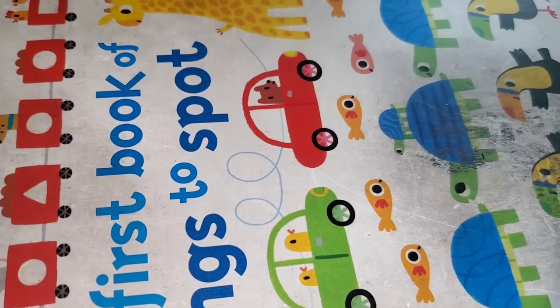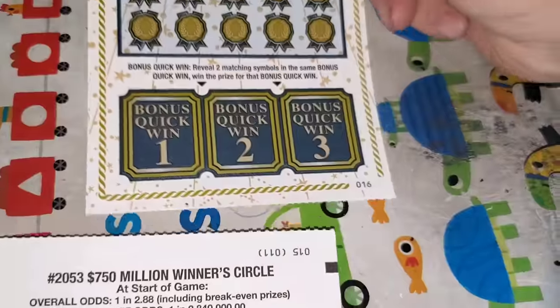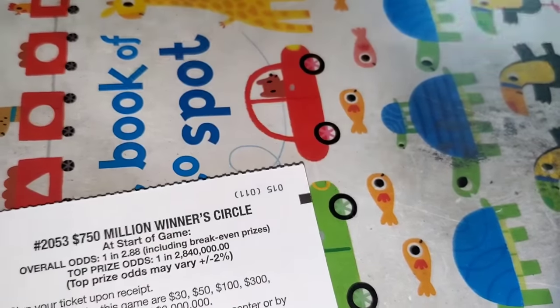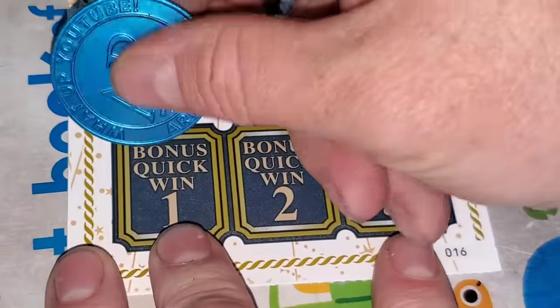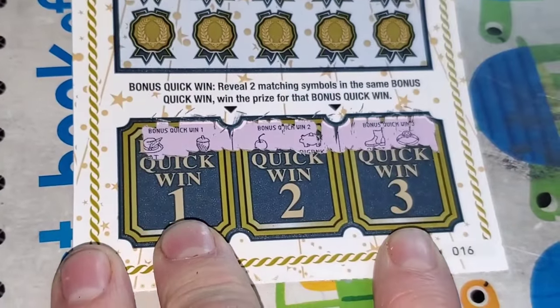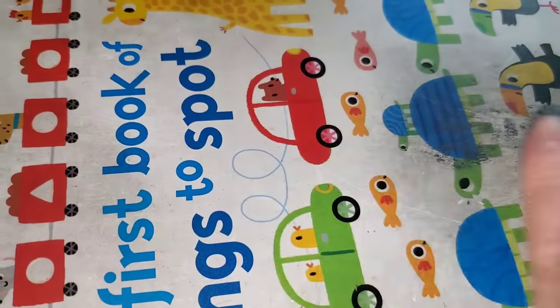All right, let's go to Winner Circle. Lost on something. What I say was 11, maybe 11. Or no, it was 15. Okay, so it is that one, not the parentheses. My bad. Lost on 15. Now we got 16. Here we go. Two matching symbols. Nope. Easiest ticket we have to win on today. Yet, we did not win.